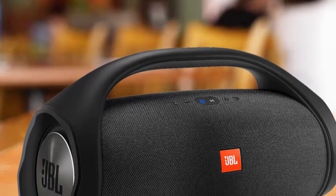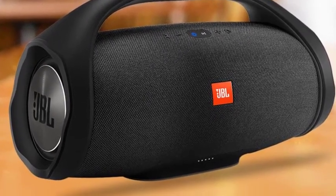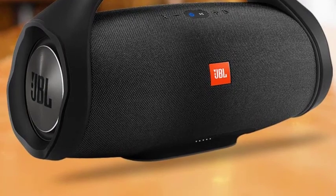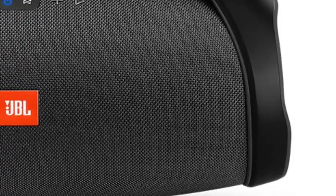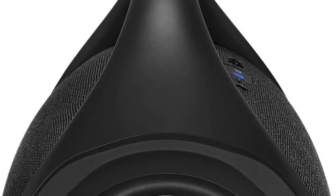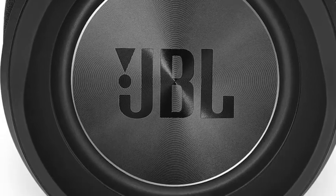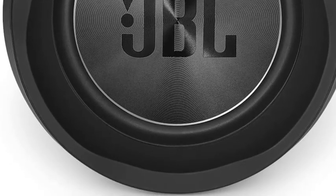The main barrel-shaped section of the speaker houses dual forward-firing 20mm tweeters beneath the speaker grille. Two 4-inch woofers deliver added bass depth. They're located on the left and right ends. The front face also houses an array of controls. There's a Bluetooth button, a power button, volume up/down, and play/pause. In addition to these controls, there's a Connect Plus button for linking multiple JBL Bluetooth speakers.